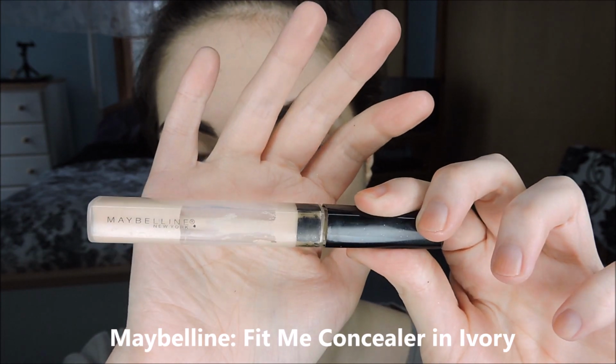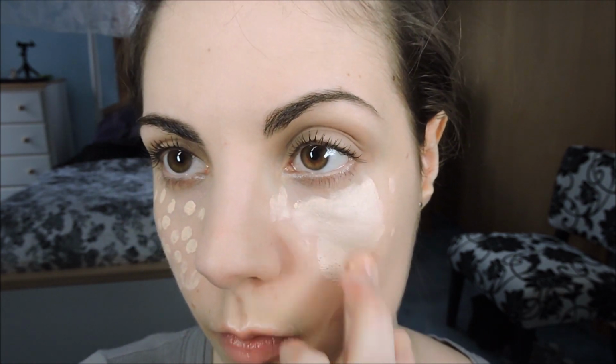Then grab yourself a concealer and pop that under your eyes, around the nose, anywhere you need to cover up spots or discolorations. And then I just like to work that in with my fingertips at first, really blending it. And then I take a brush for a bit more precision work. There shouldn't be much fallout with this makeup look, but if there is, this will clean it up as well.